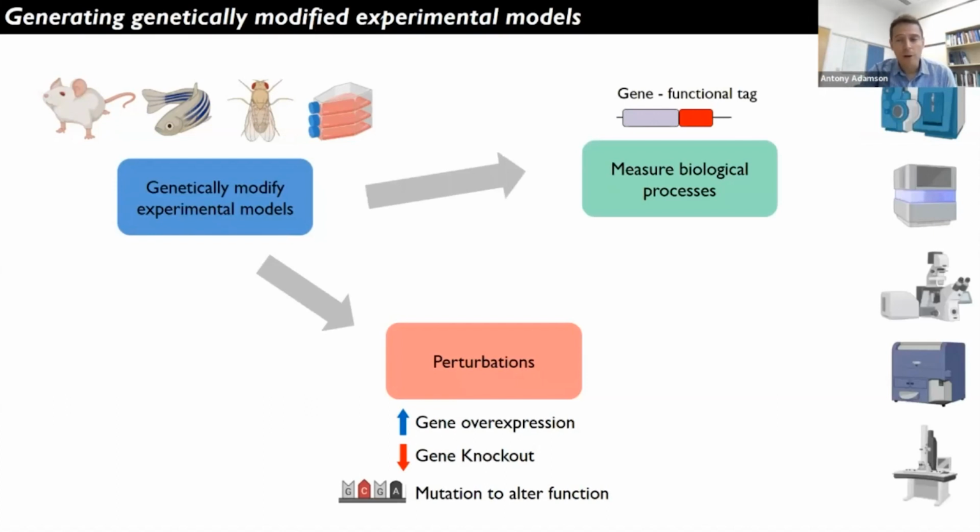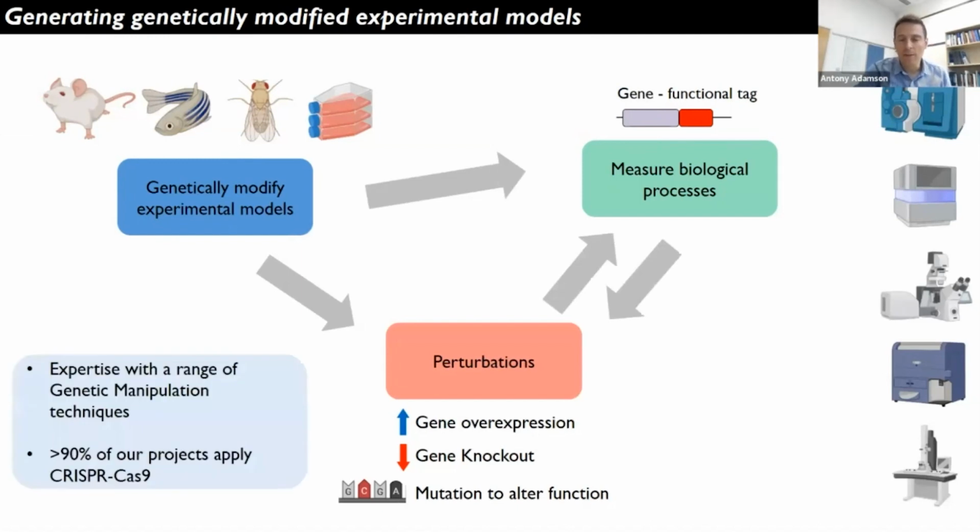These days as well, there's a huge array of different types of reporters and tags and functional tags that are available. Things like fluorescent proteins, luminescent reporters, proximity labeling enzymes, degron domains, all these kind of things. And they allow us to measure different biological processes. We work closely with our co-facility colleagues in, say, mass spec or bioimaging or flow cytometry to decide on what these functional tags may be. Well, that's another type of thing we can build into our experimental models. And of course, we can mix and match. We can put those reporters in there and also make perturbations on the background of the same experimental model. And there's a whole range of different techniques we can do to achieve this type of genetic manipulation. But these days, quite simply put, 90% plus of our projects involve CRISPR-Cas9 in some capacity.